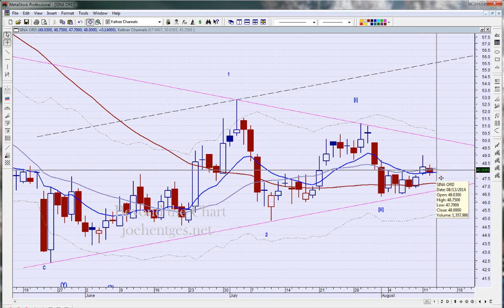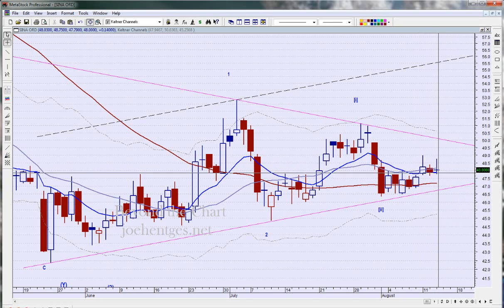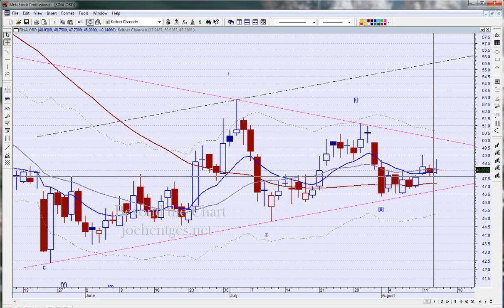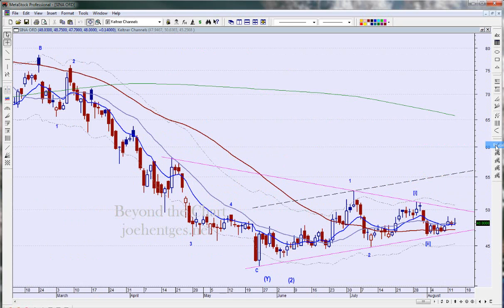We got a close above the 10 here again, a higher close than yesterday. So I went with it, but I'm a little nervous about it. We'll see what happens. I'm not going to give it a whole lot of room to play. Let me see what I can do here.